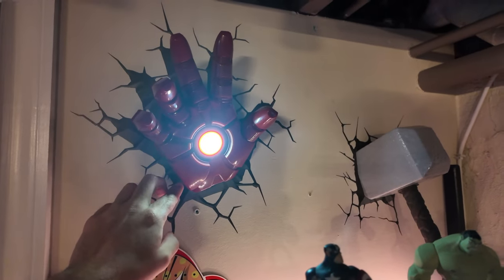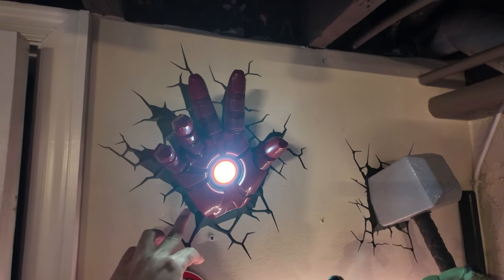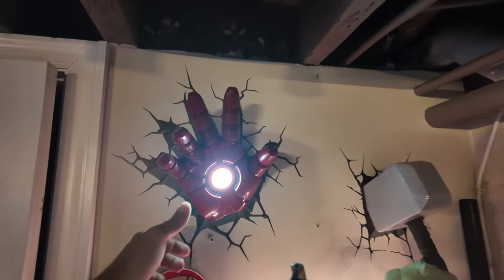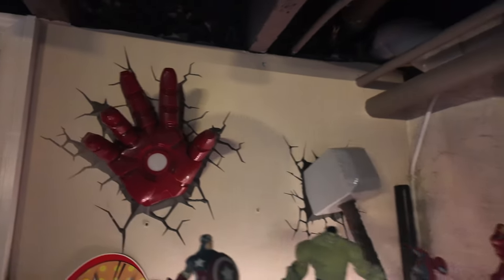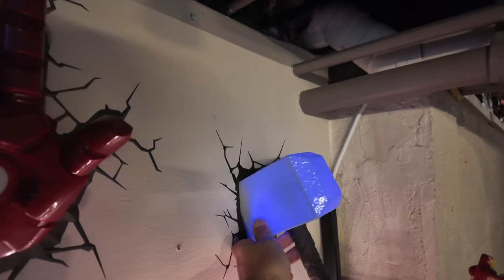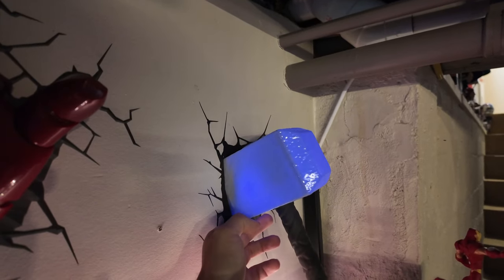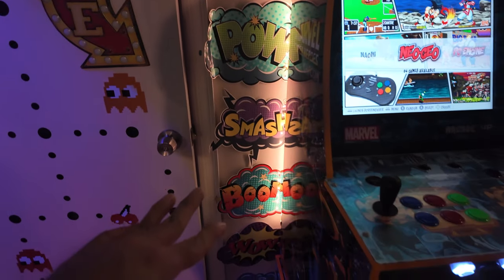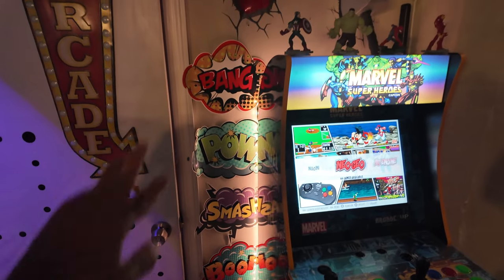I also had this light up Iron Man thing right here that looks like it's actually coming out of the wall. Has a really cool 3D effect. I love that thing. I usually leave it powered off when it's not being used because the batteries die like crazy, just like this Thor hammer as well. As you can see here, it looks like it's coming out of the wall when it's lit up, which is really, really awesome. And then I got some signs here, kind of matching the comic book style, right here next to the machine.